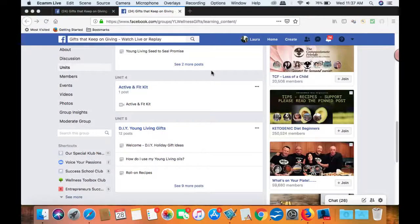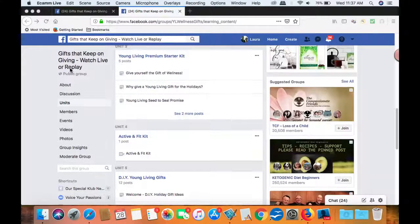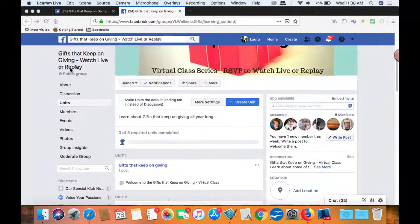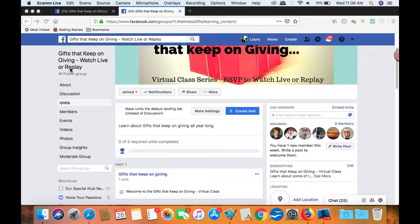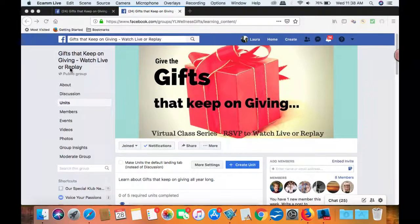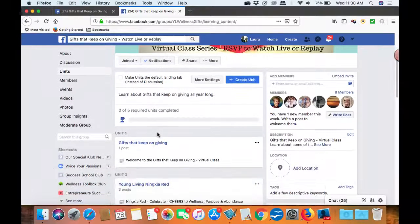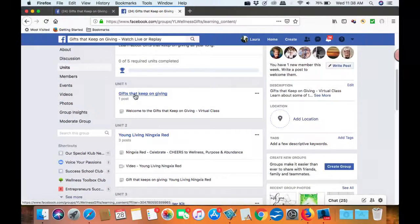Sharing my screen. All right, so here we are in the Gifts That Keep on Giving group room. Okay, so I'll be sure to put the link to this group room below this video so you can go back in here and watch it, and that way you can get started. All right, so as you can see on the left side bar, and if you're watching it from your computer, this is a computer screen version of this class. If you're watching it from your cell phone, you just want to go over to Units, click on Units, okay? And here we go. So going to start with the Unit 1, Gifts That Keep on Giving, okay?